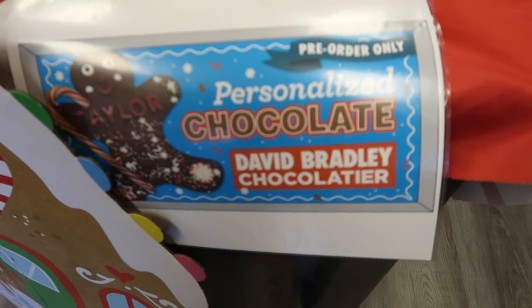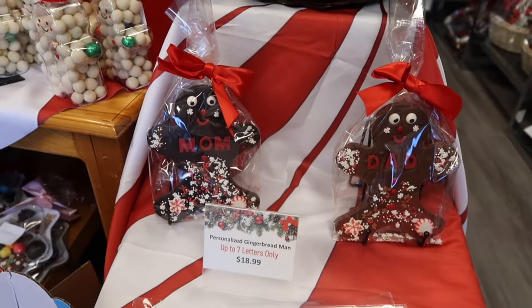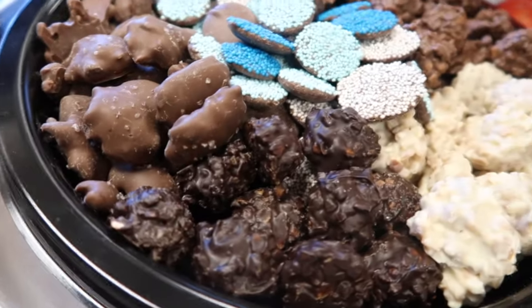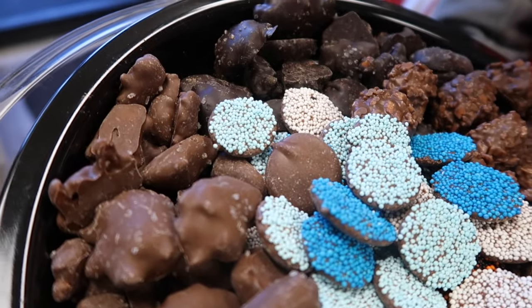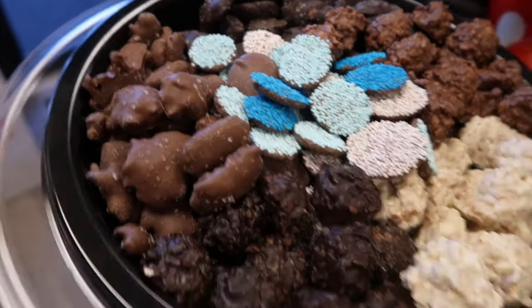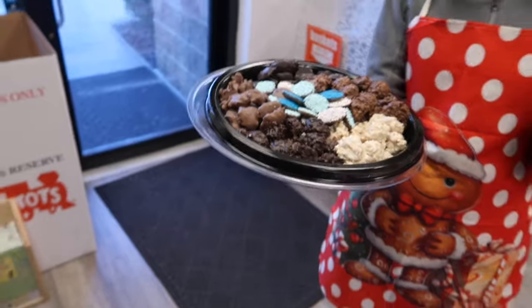And this year they're doing the personalized chocolate on the gingerbread man. This is toffee and pretzel, and that comes in dark, white, and milk. And then we have pretzel and caramel with sea salt, milk and dark. And then of course my favorite, nonpareil, and the nonpareils come in multiple colors. Awesome. Thank you. You're welcome.